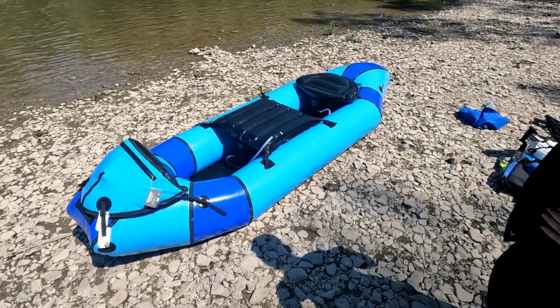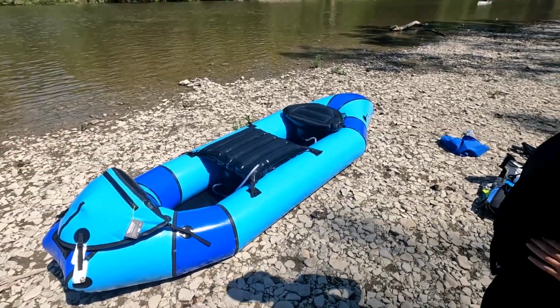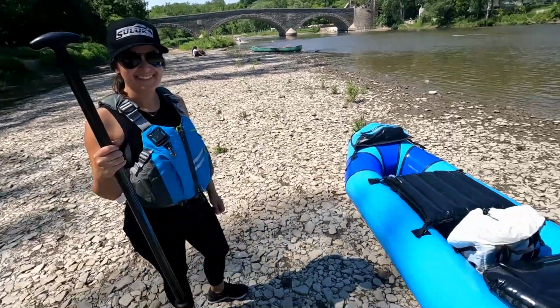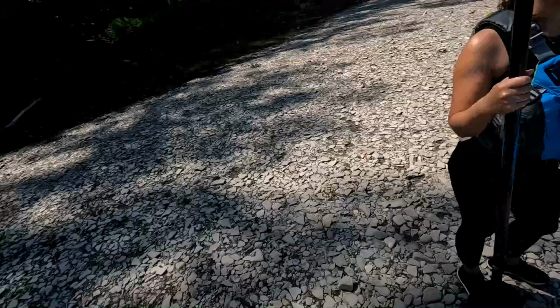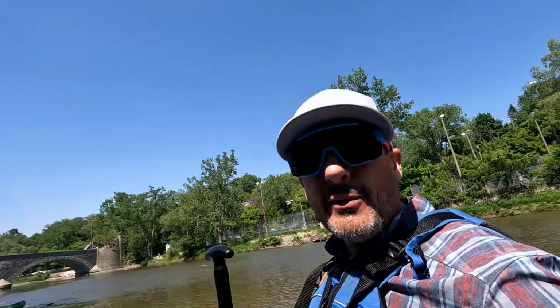This looks good. This is good. Takes about 10 to 12 minutes to set up. Pari's prepared. She looks excited. This guy's ready. We're gonna put it in just over there. It's a little bit deeper. We'll get a feel for it. Then we're gonna paddle around a bit.